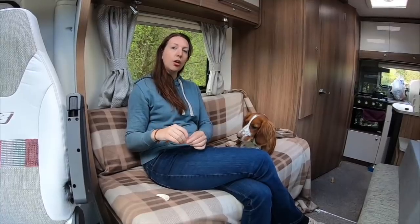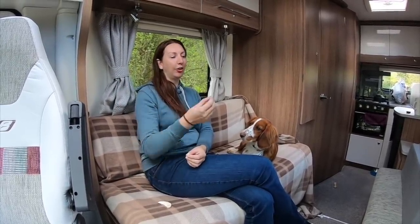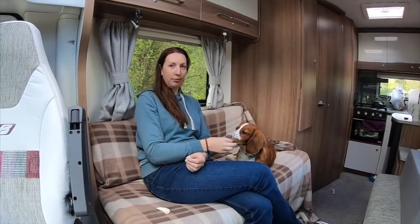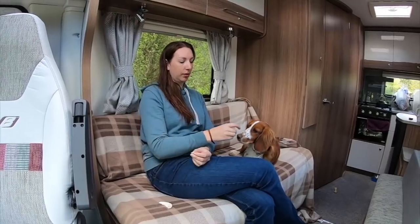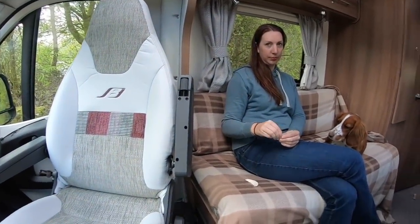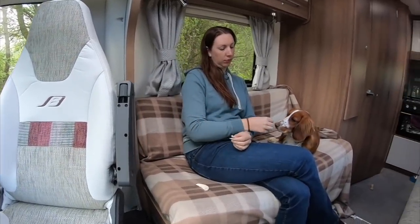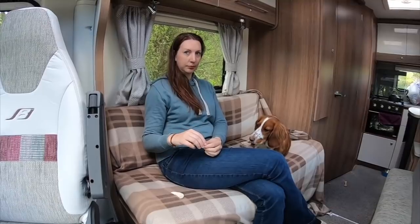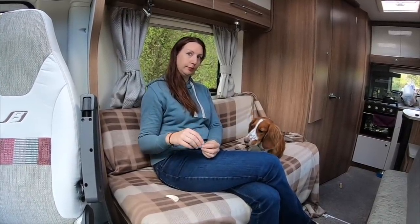Do we not like each other? No. I was like, if you are a couple that likes each other and is quite happy living in a small space, like on top of each other all the time... But we're not really. I use these chairs as kind of my office over the last couple of days. I sit in the driver's seat, I turn the passenger seat round and put my laptop on there. It's nice having that separate one.